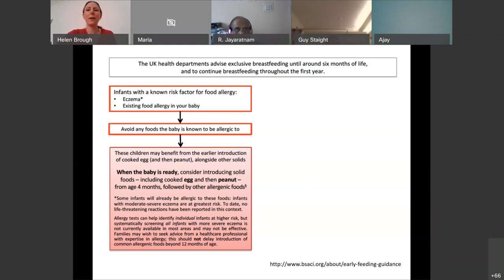So if you are somewhere outside London, in general, because in London there are good testing facilities, usually, at the moment with COVID it's a bit different, the recommendation is to test if you can in a child who has moderate to severe eczema, but if they just have mild eczema or no eczema, then just to introduce.